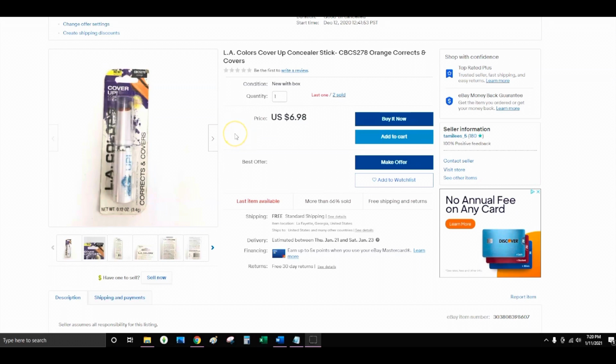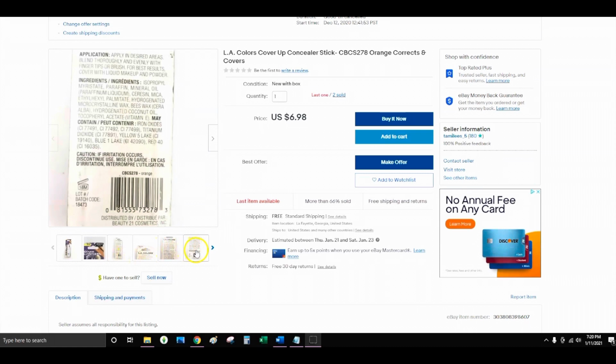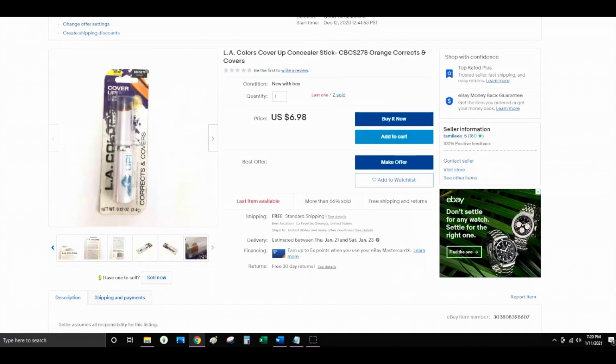But first thing this year was this concealer stick of orange. And it's rough packaging, as you can see. But the product itself was sealed and in good condition. I listed that on December 12th.